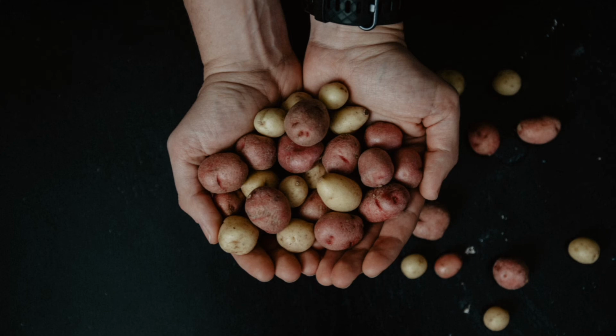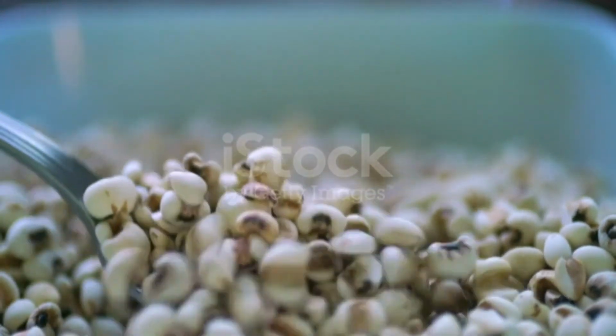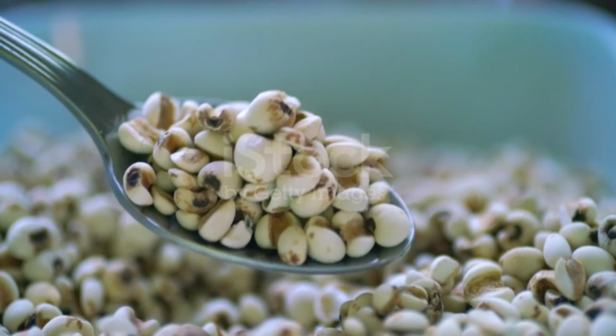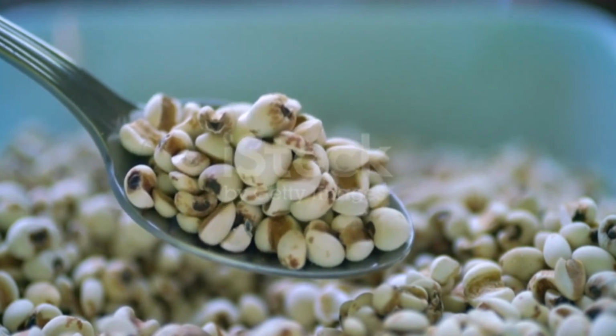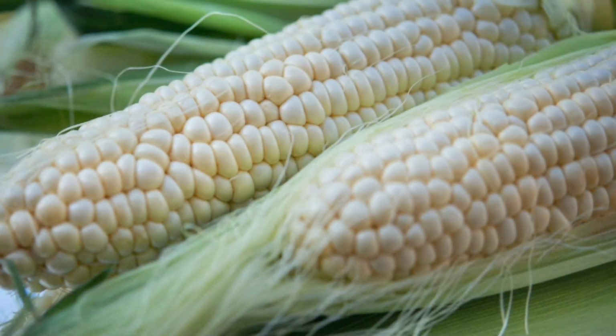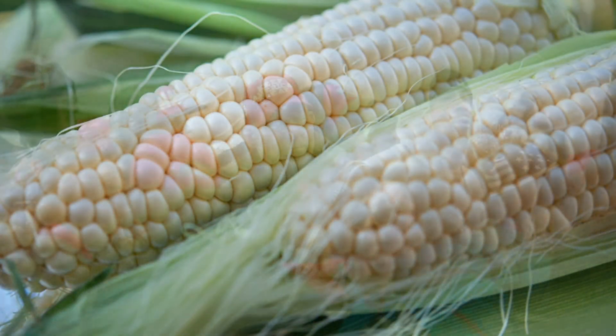There's no formal recommendation for the intake of resistant starch. Study participants typically received 10 to 60 grams per day. Health benefits were observed with a daily intake of at least 20 grams, but an intake as high as 45 grams per day was also considered safe.